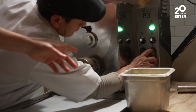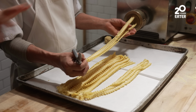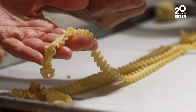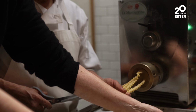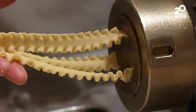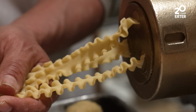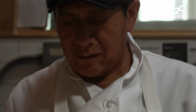So we're making mafaldine. Mafaldine was one of the first things that went on the menu. You can see this is a thicker shaped pasta. It's got these ruffles. It's like a lasagna almost without being wide. And it just has this bite to it because of the ruffles. That's really extraordinary. The key to our mafaldine is making sure that you pull it, or else it won't be straight and the ruffles don't come out right. So I always pull.